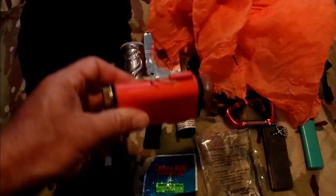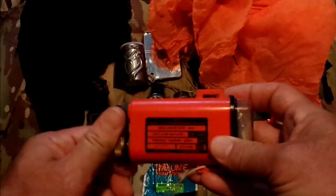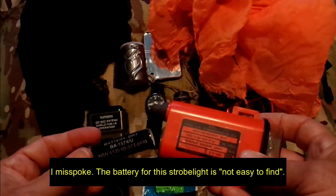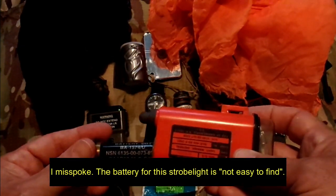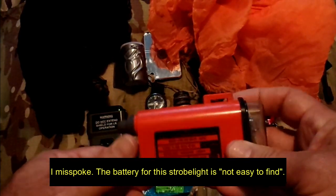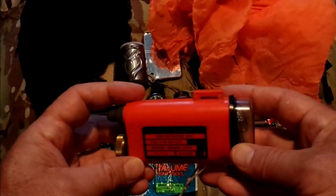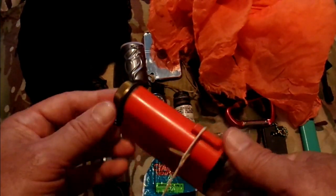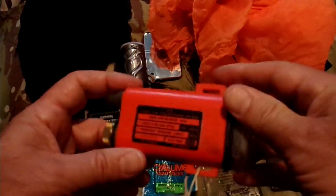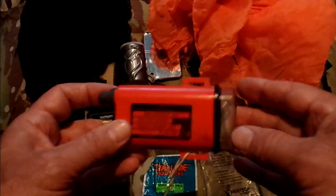This is an earlier model aircrew strobe. I carried this in my web gear for years. It has some sort of military battery, not easily defined. No IR filter, but this is what we had at the time to mark a position, so that's what we used. You can probably find these, but I don't know how you'd find the battery, and it's kind of a neat piece of memorabilia at this point.